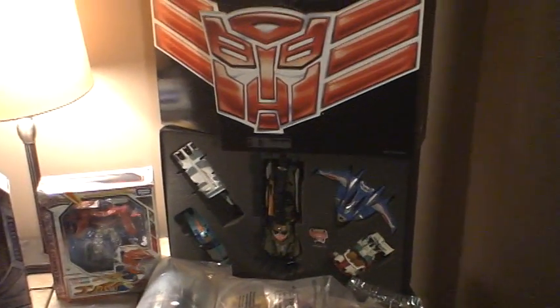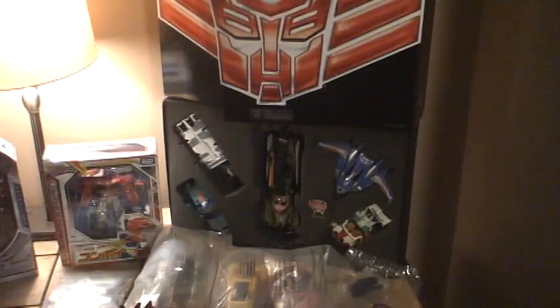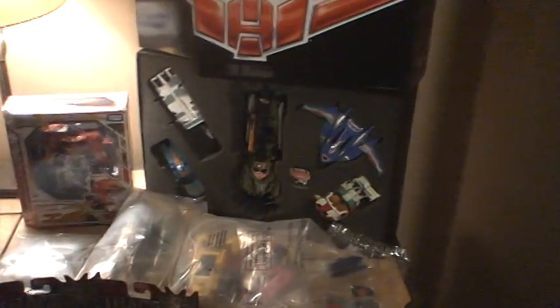And last but not least, the BotCon 2009 box set and all the convention exclusives. You can see there's Landshark, Scourge, Thunderclash, Flak, and Cup. I've got Alita 1 and Razorclaw, Banzai Tron, and Skyquake, and Leozak.